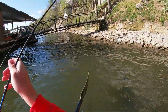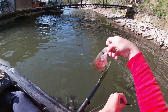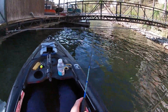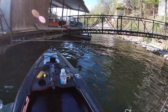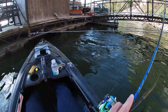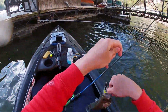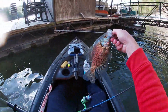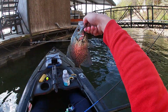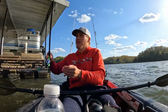There's one. He's not gonna make the cut. A little small. And that's a keeper. What do I got? Oh yeah, that's a crappie. Sweet. It's number 13 on the stringer right there. Gorgeous fish. 11.5 incher. Cool. Still need 2 more.